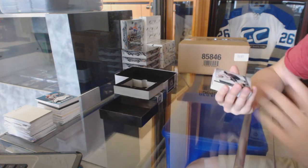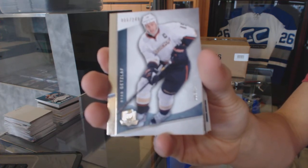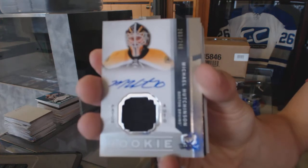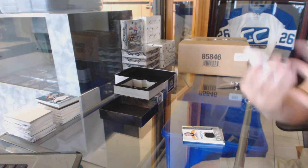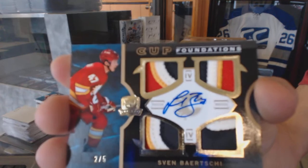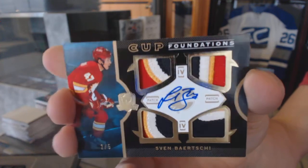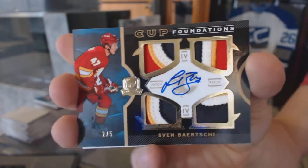All right, and we finish with a base card number 249 for the Anaheim Ducks, Ryan Getzlaf. A one-color rookie patch auto number 249 for the Boston Bruins, Michael Hutchinson. Oh, that's pretty. We've got a Cup Foundations quad patch and autograph number 2 of 5 for the Calgary Flames, Sven Baertschi. 2 of 5 for the Calgary Flames, Sven Baertschi.